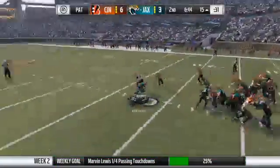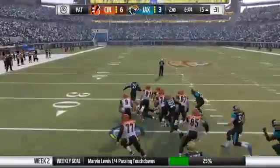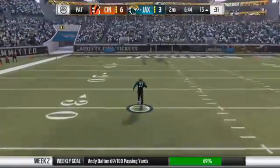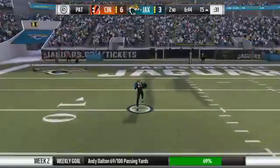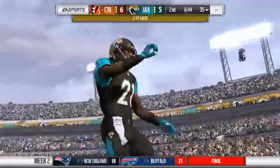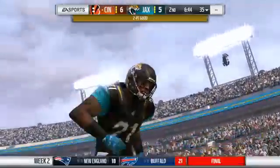Oh, they get to the football. It's blocked. And correct me if I'm wrong. Look at this. Middle of the field. A breakaway. 30. And all the way into the end zone. And that's 2 points.